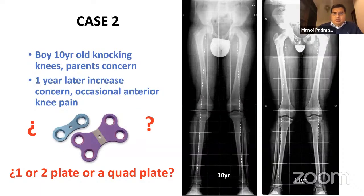So I've had good clinical results, and as far as I'm aware, there is nothing to say that a quad plate or 2 8-plates are superior to a single 8-plate. So my preference would be a single 8-plate.